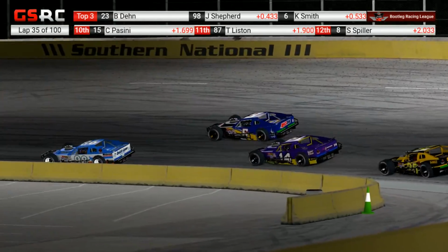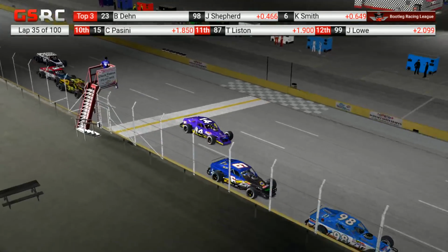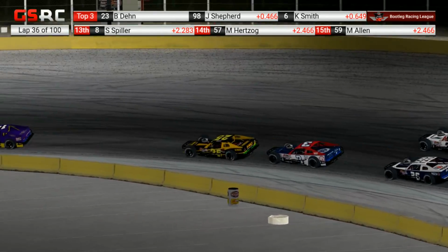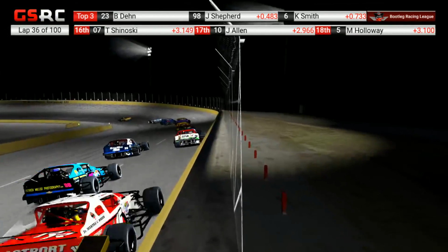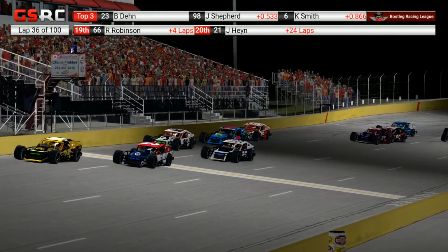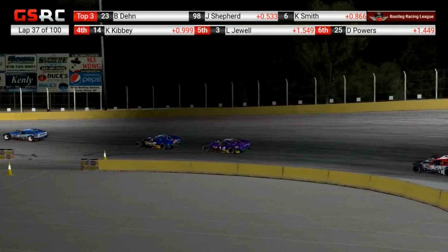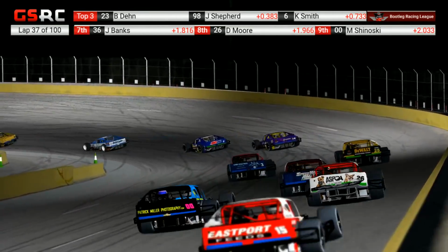J.R. Shepard and Brian Dean have been pretty much battling off and on throughout the season, all season long. Started back at 5 Flags where Dean led a majority of the race, but JR was able to take it away. So let's see if this is a repeat where Dean is able to hold him off this time, or will JR pull another repeat like at 5 Flags. So we're now watching the battle for P3 between Kurt Smith and Kenny Kibbe. Kibbe trying to make a little bit of redemption after last round. See what he's able to do here tonight.